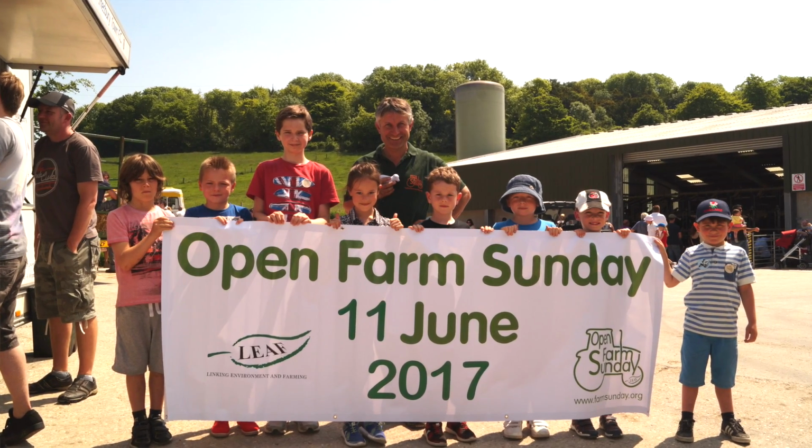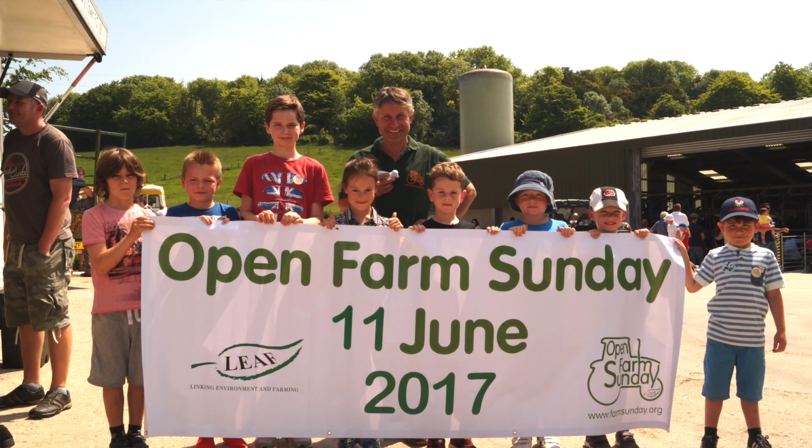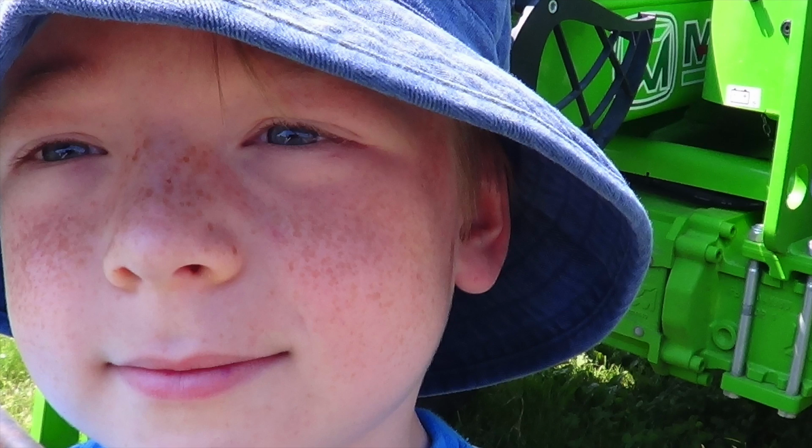Bits of the farm that we can't crop, we're putting down to pollen and nectar, wild birdseed mixes, just to encourage that bit of wildlife to come onto the farm. Open Farm Sunday we've taken part in a couple of times. We share that around with a couple of other Leaf farmers in the area, and we take it in turns so the public gets to go on a different farm each year, and the kids really seem to love it.